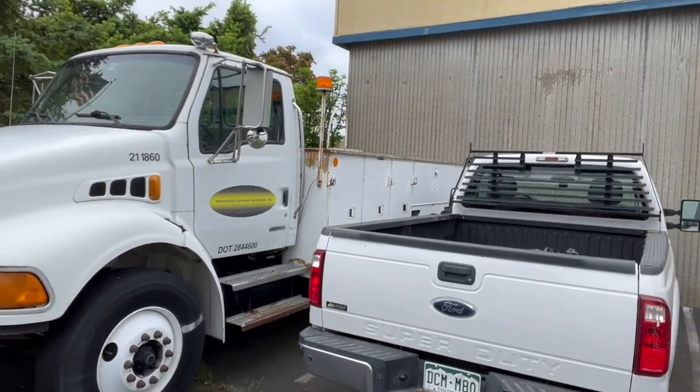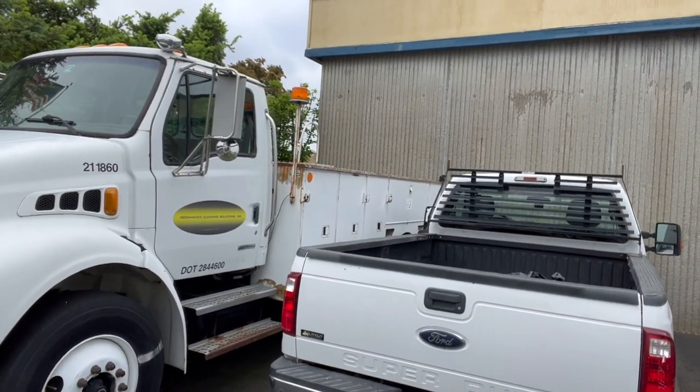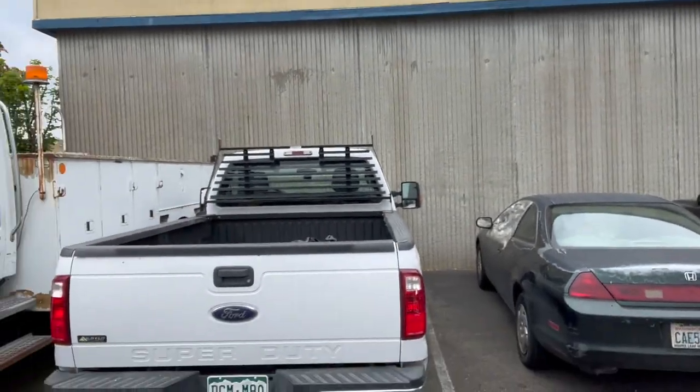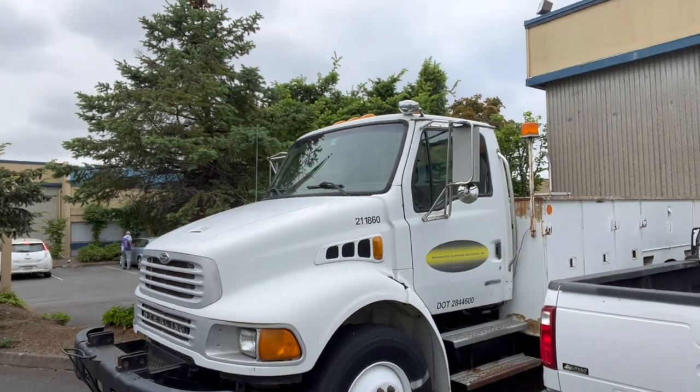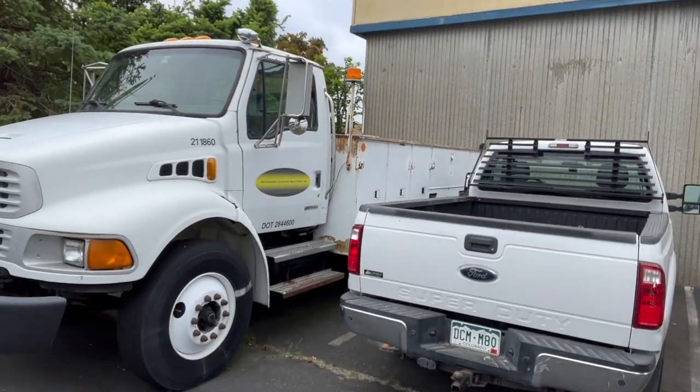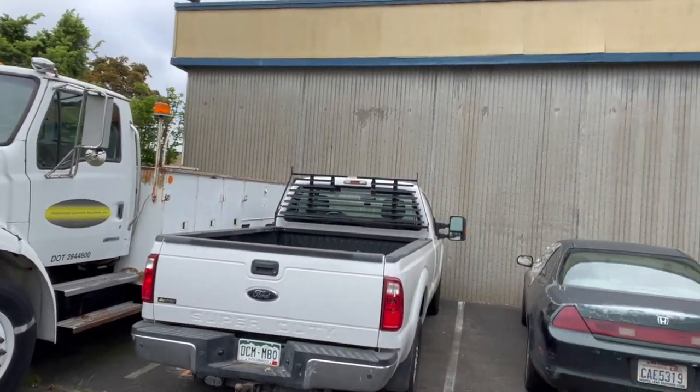It actually weighs about, I don't know, probably like 16 or 17 empty. But this used to be a 60-foot bucket truck that had a great big giant 60-foot boom lift on it. And we had a company take that off, and that truck's just been sitting there. But that's going to turn into a dedicated truck washing truck.